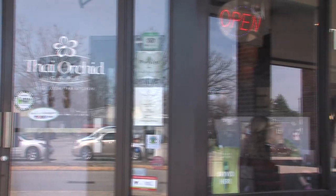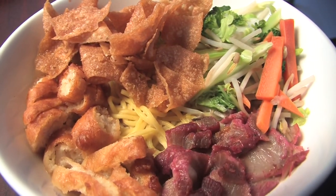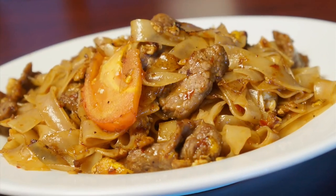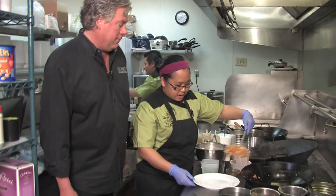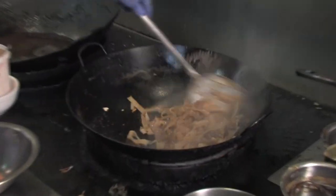This time on Secrets of Bluegrass Chefs, we're walking and rolling because we're at the Thai Orchid in Lexington. Thai Orchid Cafe is a small place on South Broadway, but it's a big favorite in Lexington for bold flavors. It is my favorite restaurant in the whole Lexington area. I love it, it's really good. Chef and owner Tao Green says if you had a grandmother from Thailand, this is how she would cook. And by the way, Tao's grandmother is from Thailand.